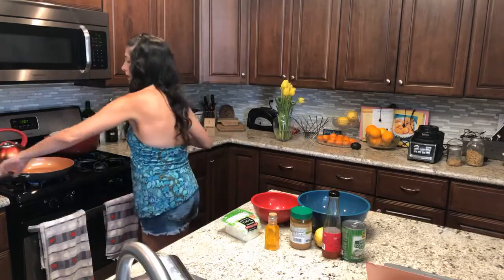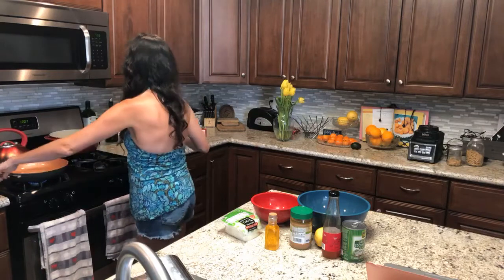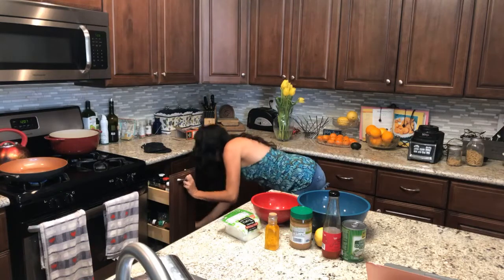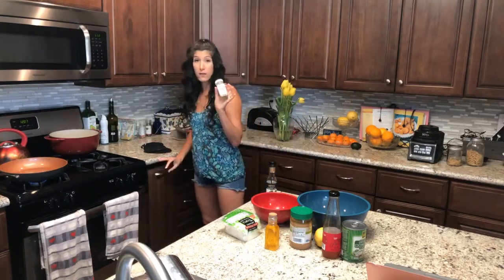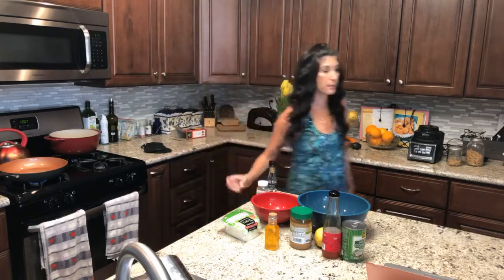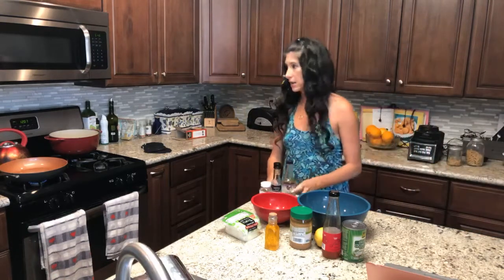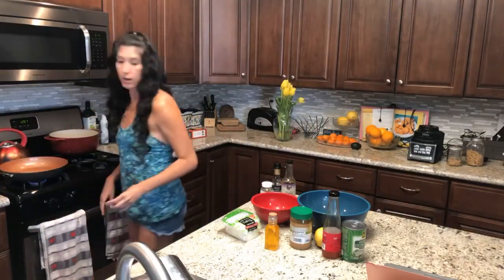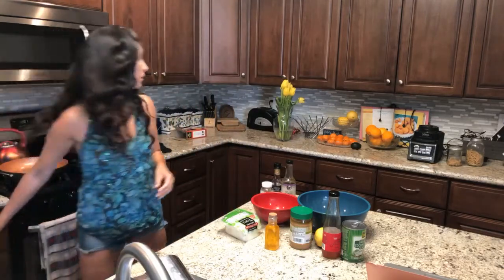So I'm going to get my pan ready for my tofu. You guys have seen me make my special tofu. Again, for the tofu, all you need is sesame oil, everything but the bagel seasoning, and then let me grab my coconut aminos, which is also one of my favorite ingredients in the galaxy. It's the best. All right, so we'll get that going. Get my knife.